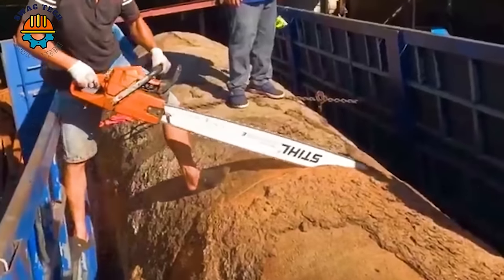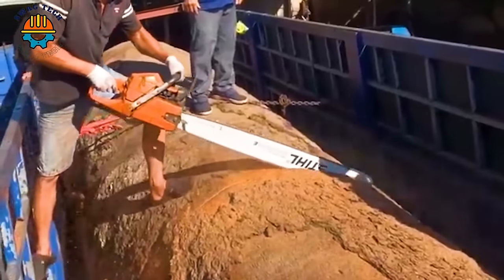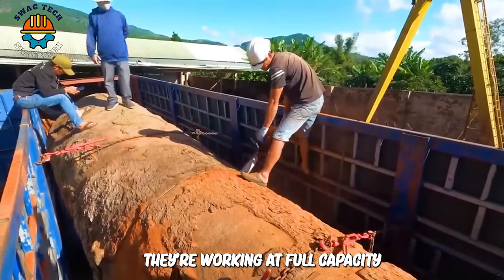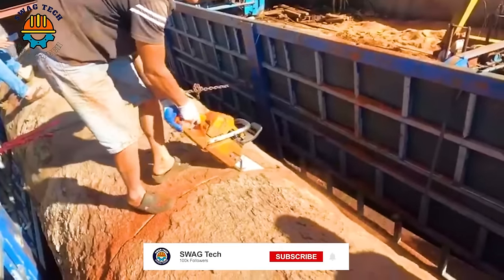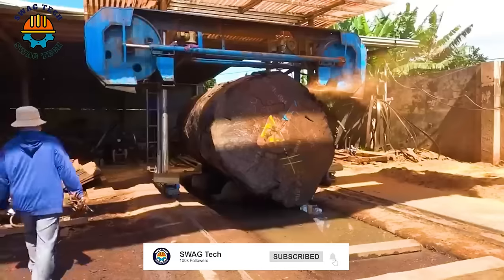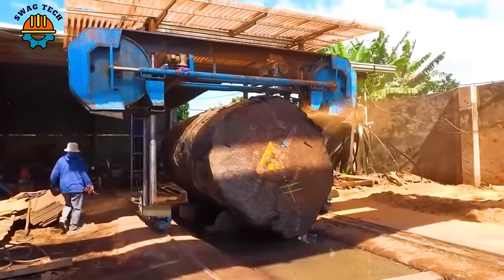This wood processing factory is processing a giant old tree. They're working at full capacity to cut wood that is thousands of years old, emphasizing both its strength and precision.